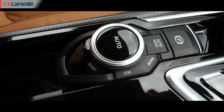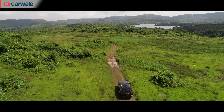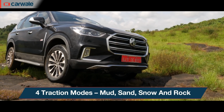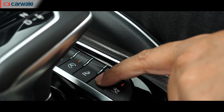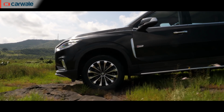Also on offer are driving modes. You can choose between Auto, Sport and Eco. And should you want to explore new ground, you also have 4x4 along with mud, sand, snow and rock modes. You also get an electromechanical differential lock should the going get tough and you need added traction.